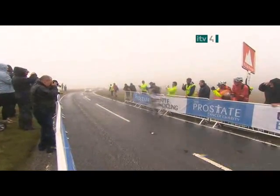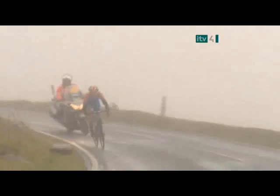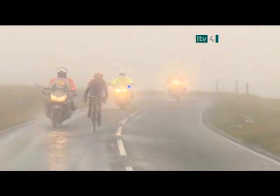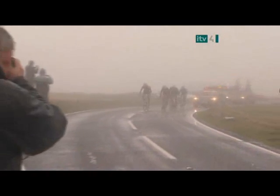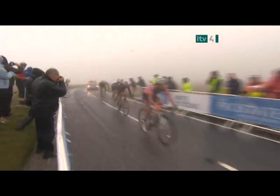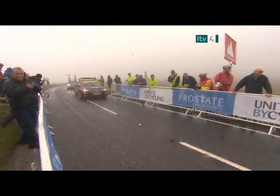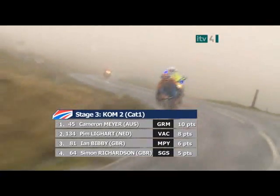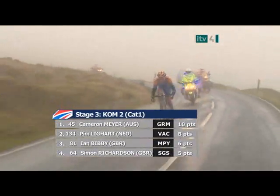There's a second rider on the road. That's a lone rider coming over the top for second spot. That's Leckhart from Vacances Soleil. And here are the rest of the break, and they of course are going over the line for third. That's Ian Bibby. Good riding by Bibby there in third spot, and Simon Richardson was fourth, and just behind him was Nering, who was on the Topsport team.